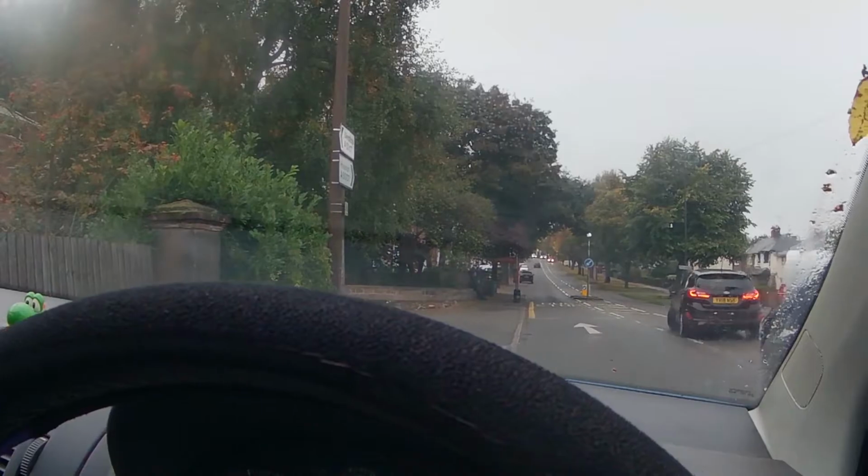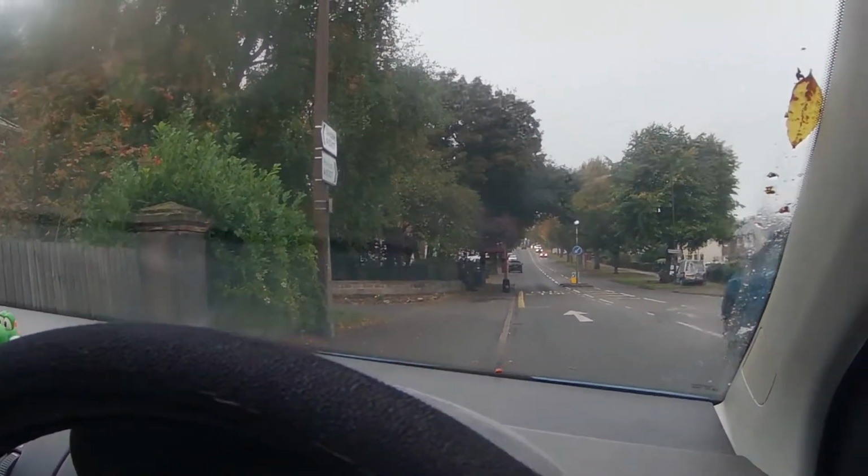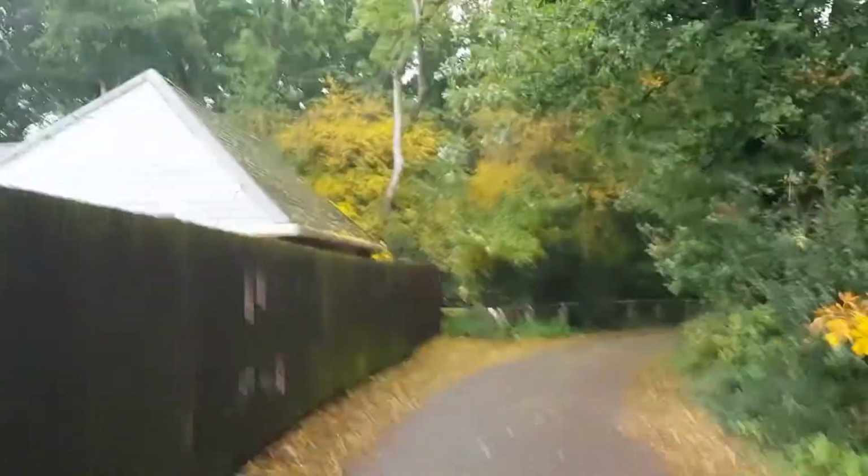It's going to be slightly more highlighty today, I think, because I'm not going to be able to do the whole thing. So anyway, let's get going. Okay, we're entering the entrance here.